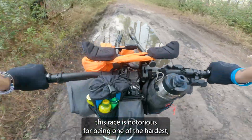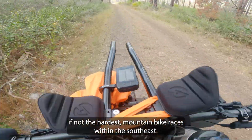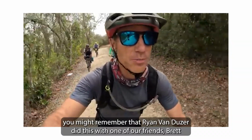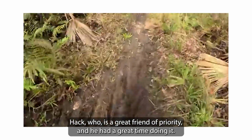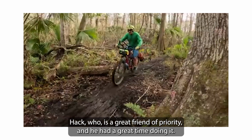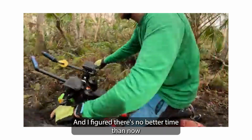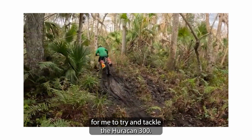This race is notorious for being one of the hardest, if not the hardest, mountain bike races within the Southeast. And last year, you might remember that Ryan Van Duzer did this with one of our friends, Brett Hack, who is a great friend of Priority, and he had a great time doing it, and I figured there's no better time than now for me to try and tackle the Huracan 300.